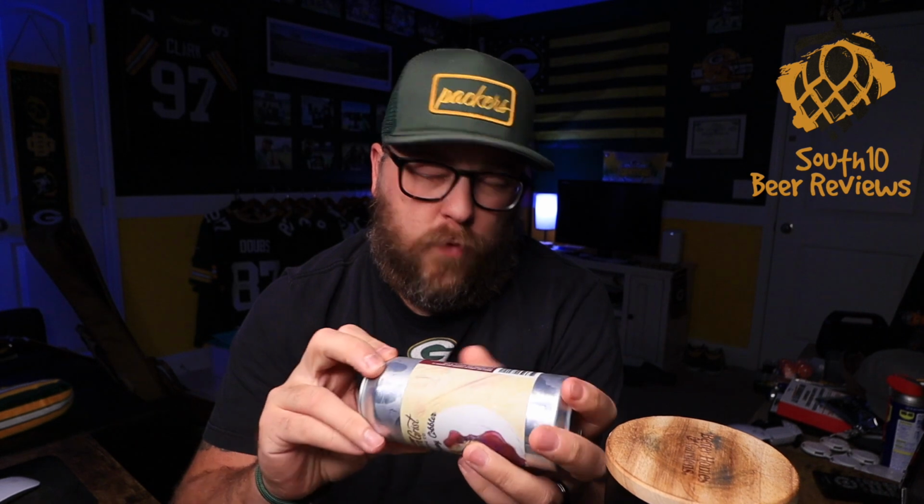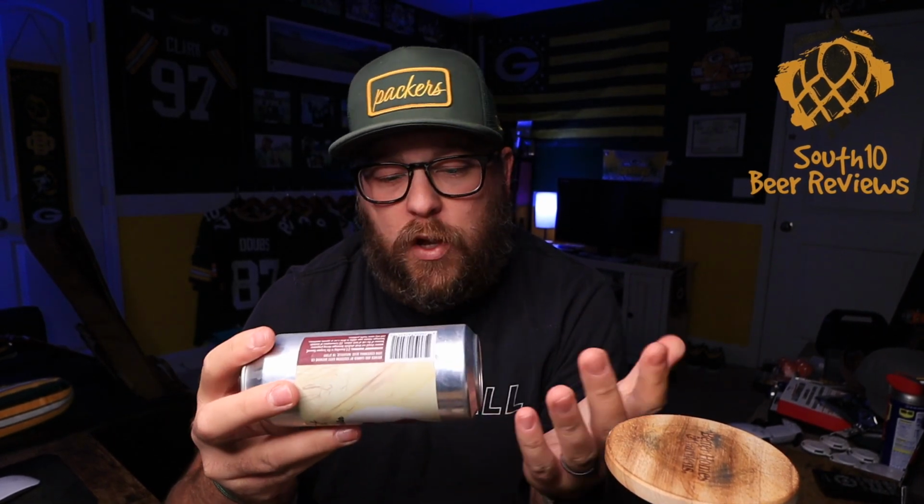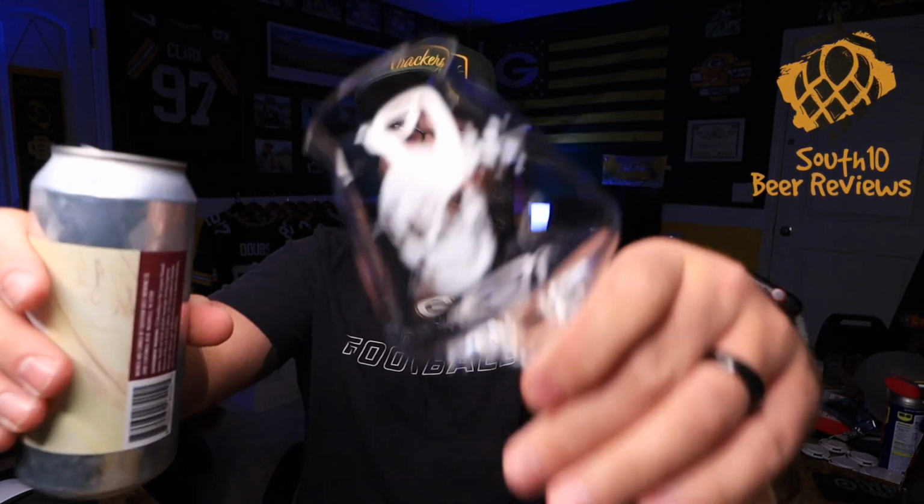I don't know if it's going to be more of the smoothie type or more of just a fruited sour type thing. I don't know when this was canned. It's kind of rubbed off, but we'll see what's going on with it. And I don't know if I've had this before or not. I've had a lot of Southern Grist beers, but I'm not sure if I've ever grabbed this one or not. But let's go ahead and get it poured.